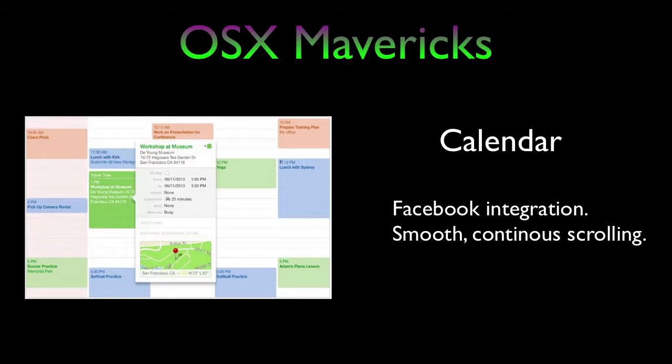And also the interface has been tweaked to include smooth, continuous scrolling between days, weeks, and months. So continuous scrolling has been added, which is a great option for such a large screen. An iMac user will love the new Calendar app.